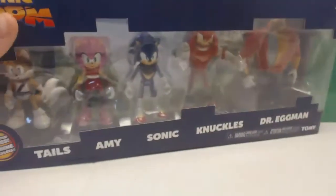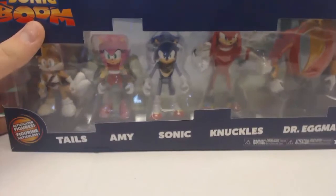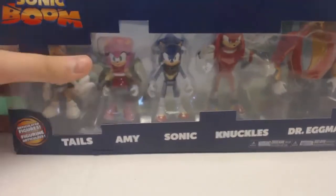Now let's open up this Sonic Boom 5-pack with Tails, Amy, Sonic, Punchy Knuckles, and Eggman.